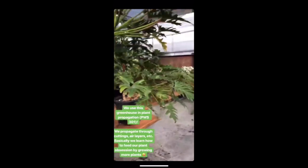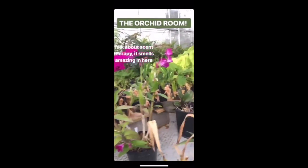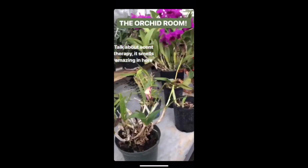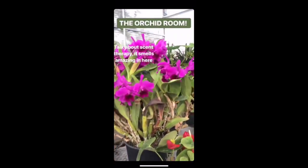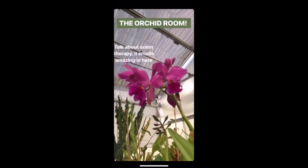It's really fun. Okay, you guys, this is the orchid room, one of my favorites in all the greenhouses on campus. Something is literally always in bloom here. It is always beautiful, and it smells absolutely incredible.